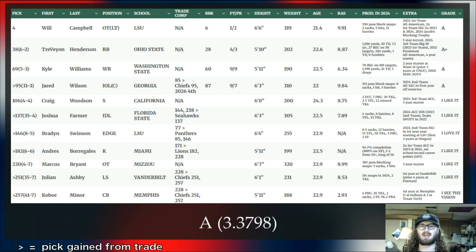Like I talked about with the Will Campbell pick, they've had a lot of suspect line play over this last year. So bringing in a running back who can really help out your O-line when you keep him in to block, just perfect for this team. Just really helps out this O-line, and they need that help.